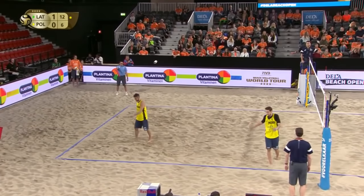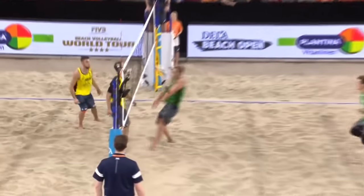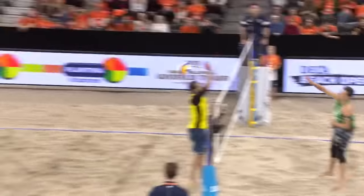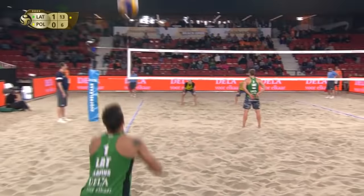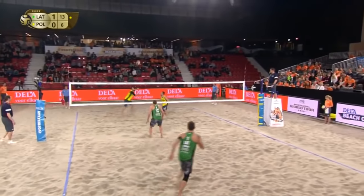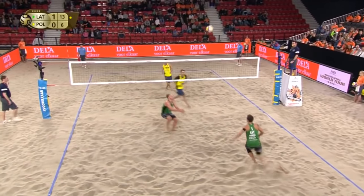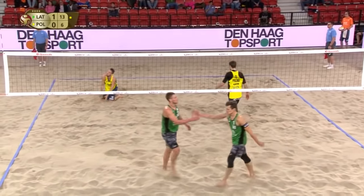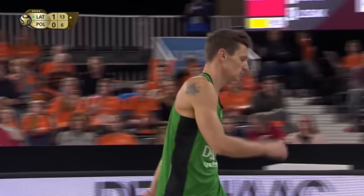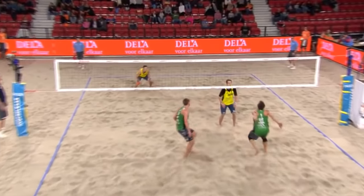Nice play from Plavins. 13-6. An incredible performance from Latvia. Plavins in the way again. Line is available, goes cross court anyway, puts it down. Losiak can't deal with it. And the lead's getting bigger and bigger for Latvia.